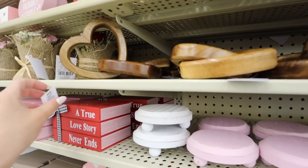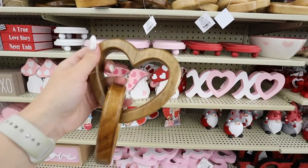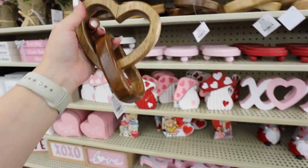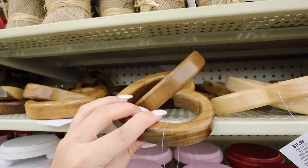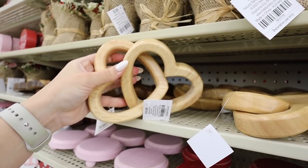I really like these wooden hearts. They are like a chain link, but it's two different wooden hearts. These are $16.99 before the 40% off. Perfect neutral Valentine's Day decor. They come in two different colorways. So they come in more of a walnut darker colorway and then a lighter natural colored way.